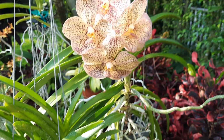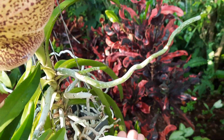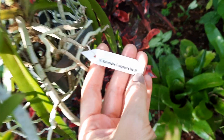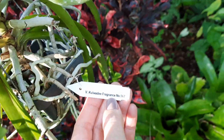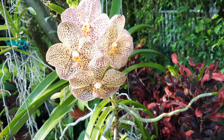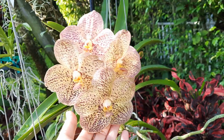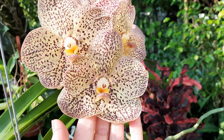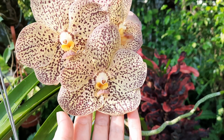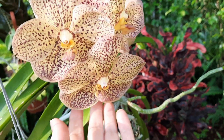This is such a cute color. And something Kuvadi fragrance. I think they come in different colors. Also blooms a few times a year. Good size flowers. It's kind of yellowish and reddish or purplish spots. Very pretty.